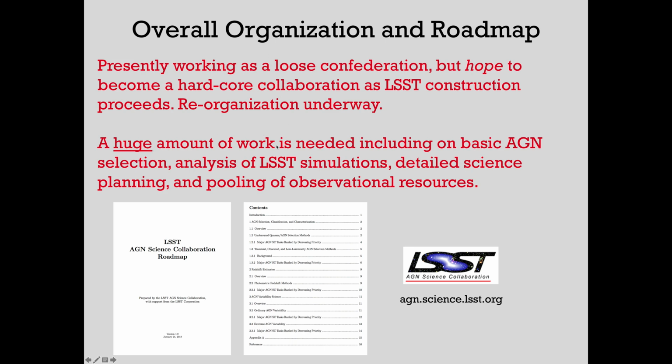But it's clear, everyone knows that there's a huge amount of work that's needed, including on issues including basic AGN selection, where right now you can see we've made some progress, but much better assessments of how many AGNs we're going to get and which selection techniques are going to provide those AGNs best is something where clearly we need a lot of work. We also need better work analyzing LSST simulations, at doing detailed science planning, as well as working out how we're going to pool observational resources. We have so far constructed a roadmap document, the LSST AGN Science Collaboration roadmap, shown down here. Here is the table of contents for that, where we've done a first cut at identifying some of the key tasks that have to be performed to allow this science to be done, and we've done our best to prioritize it. But again, without a lot of funding, it's hard to make for a lot of further progress.